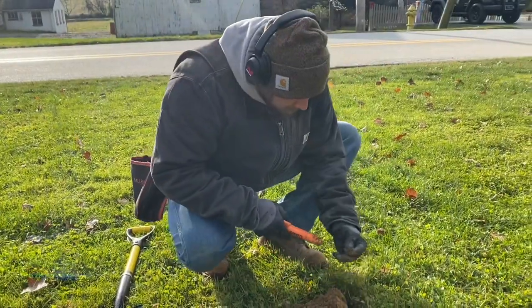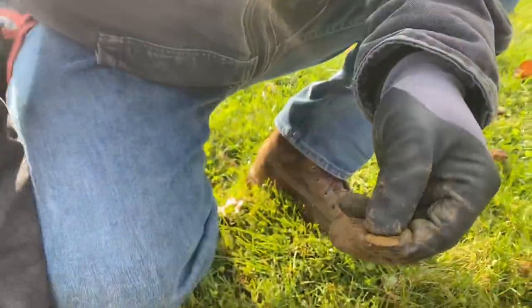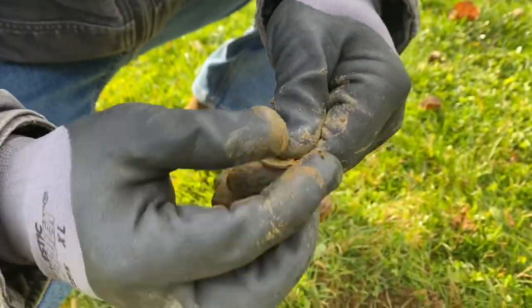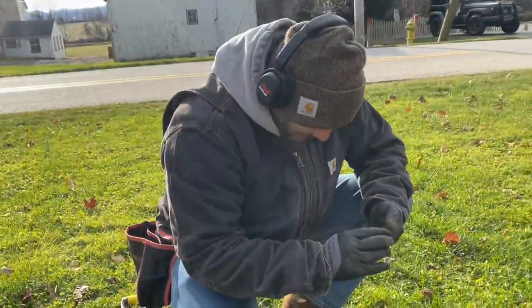All right, first signal of the day. Brad out here has got it. Looks like he's got a coin. Let's see what he's got. Looks like it's pretty new. A newer one? Yeah, hey, it's still a coin. First five minutes. Good deal. Cool deal.